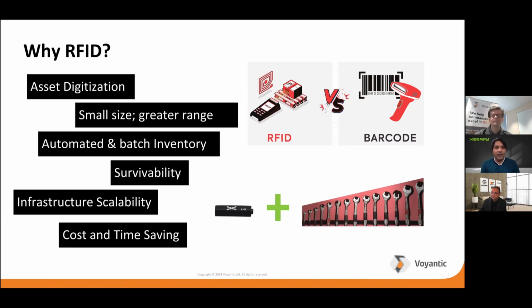So from our extensive experience and research, we find RFID is the most suited technology for tool tracking. So why RFID? Why is an RFID tool tracking system the most advantageous? Let's talk about some of the benefits of an RFID tool tracking system. Asset digitization is very, very important. Every tool will be tagged with an RFID chip and will have a unique identification.